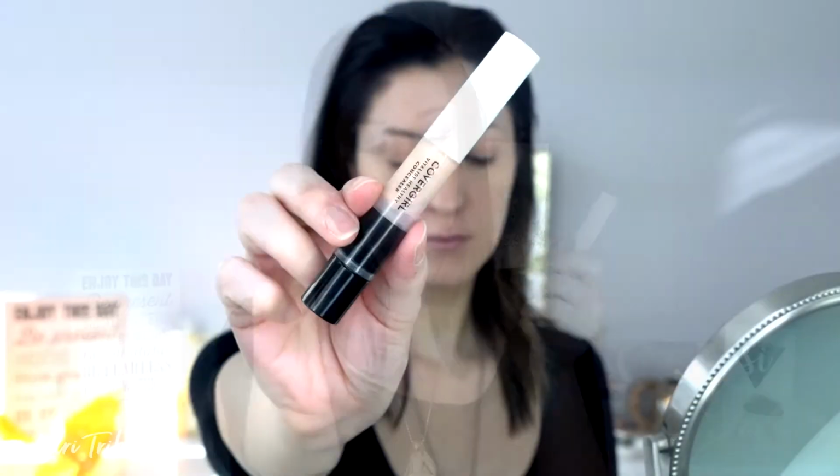And then the next thing that I used from this line was the Covergirl Vitalist Healthy Concealer. This is really nice. It's just a push-up concealer, so you just twist it and the product comes up and then you just paint it on your skin. And then I blended it out with my Sephora Airbrush Concealer Brush. This is one of my favorite concealer brushes, and it comes in a kit. I don't know if you can get it individually. I know back when I got it, it only came in the kit.